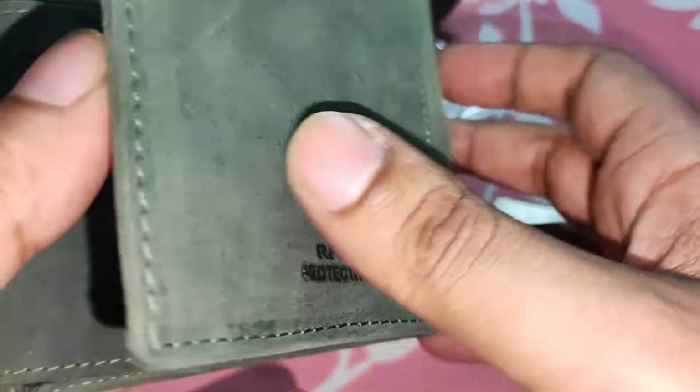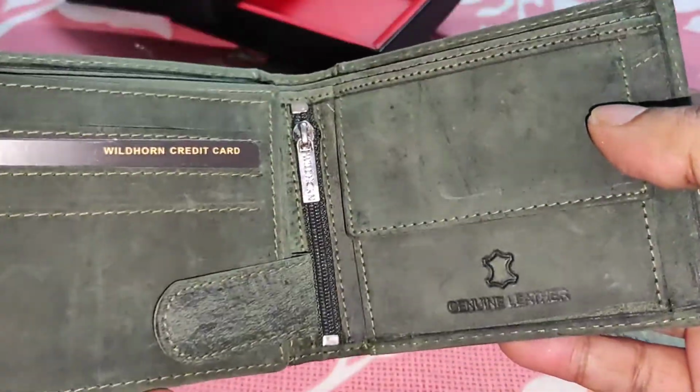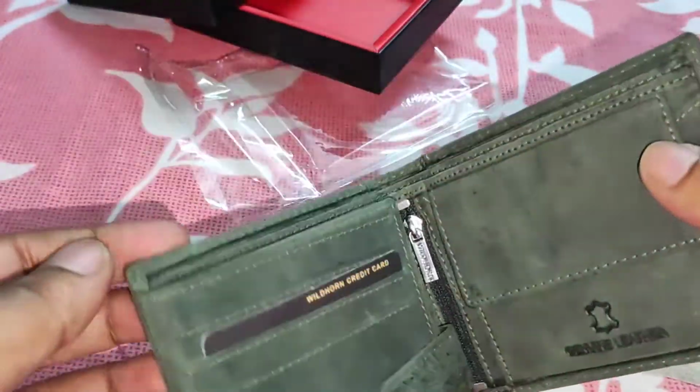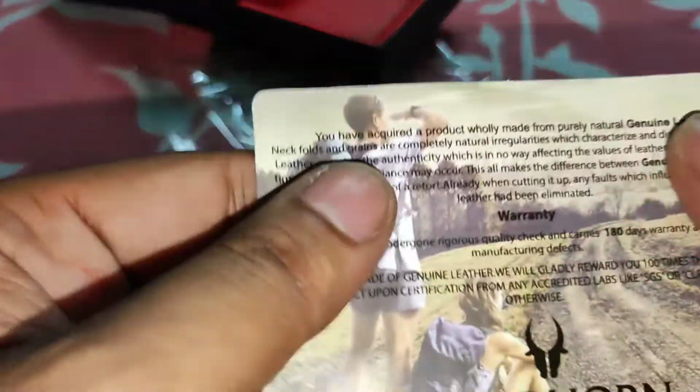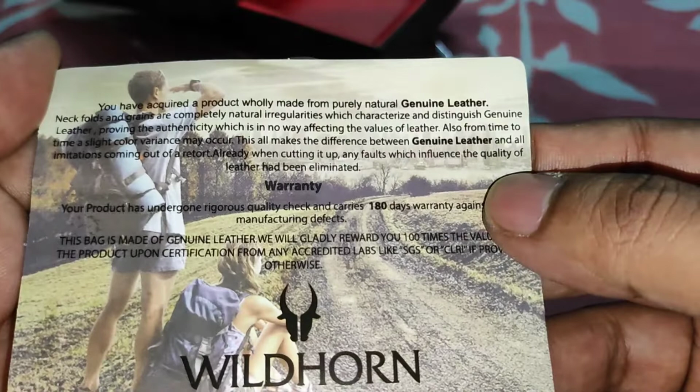Also, this is RFID protected, meaning it can block 13.56 MHz or higher signals.